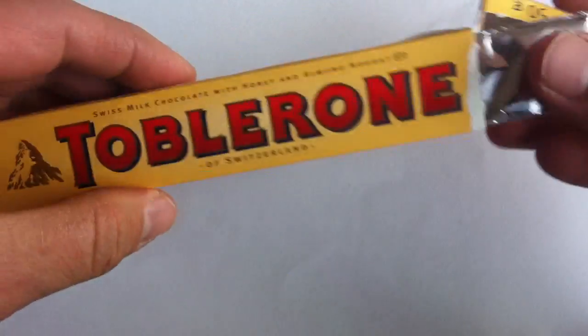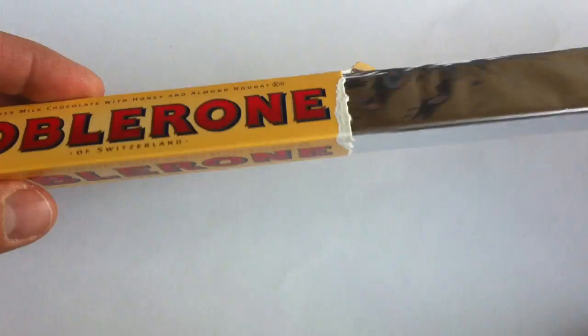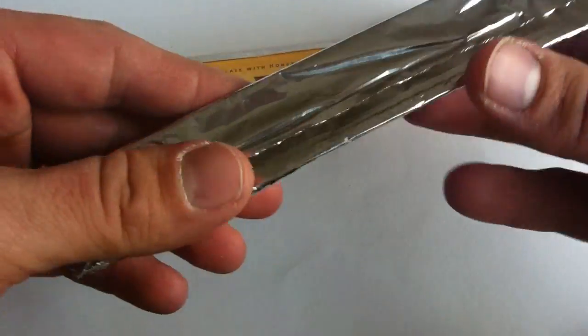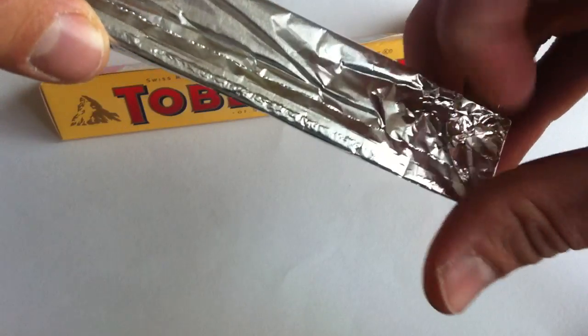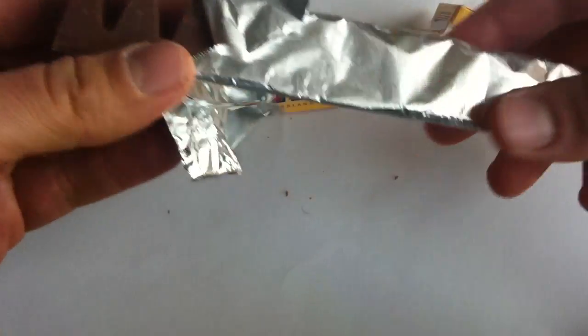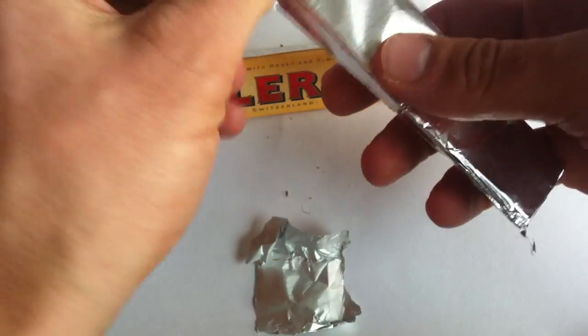I love the way the packaging works. It's got this little tear strip. You pull it out. Very nice. Let's put that down there. Have a look at this. As I said, milk chocolate with honey, almond, nougat mixed in. Let's have a look at this, if I can get it off. There we go.